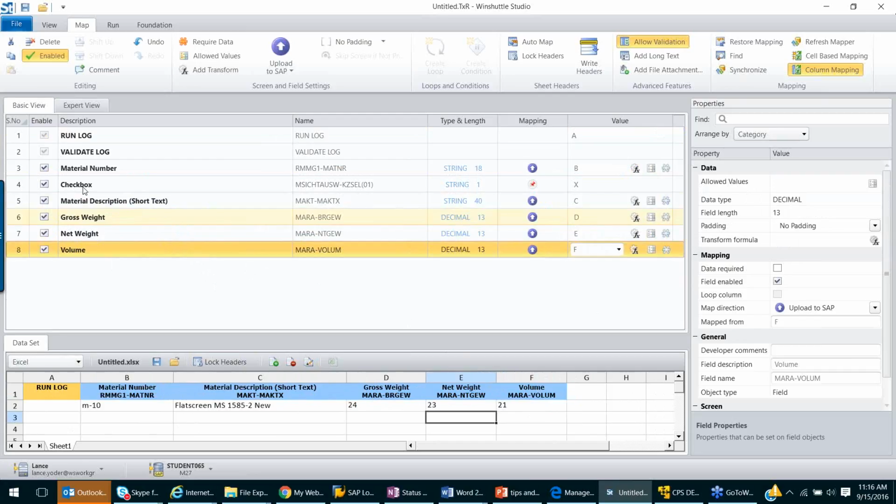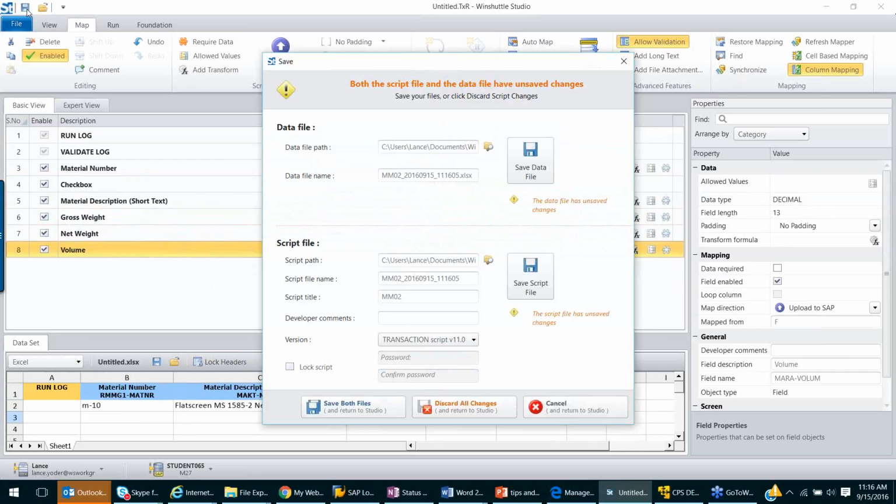So let's go ahead and save. So we're going to save our script. We want to save the data file path. We'll do studio data. Notice that there's no transaction or query folder. It's now just called Studio in your My Documents. And we will just go ahead and save those.